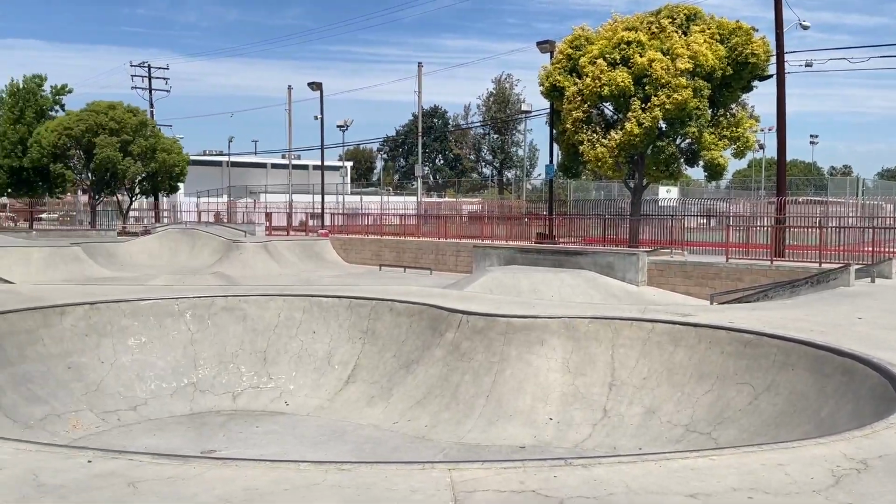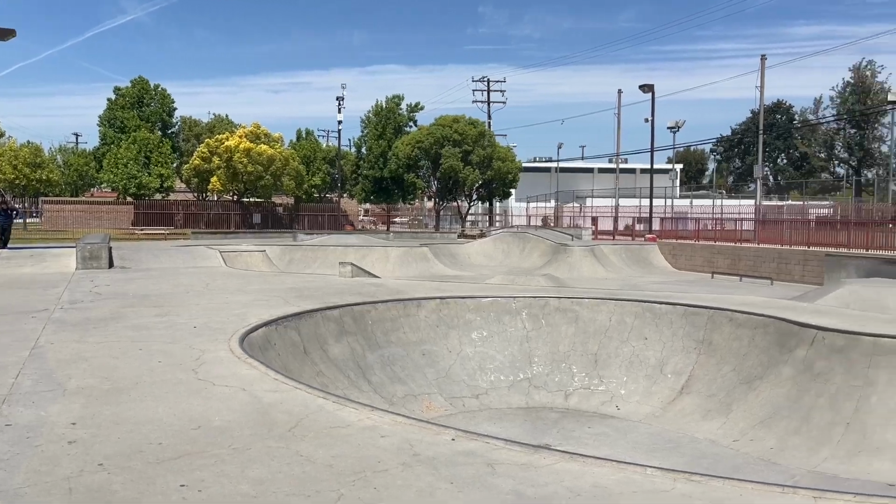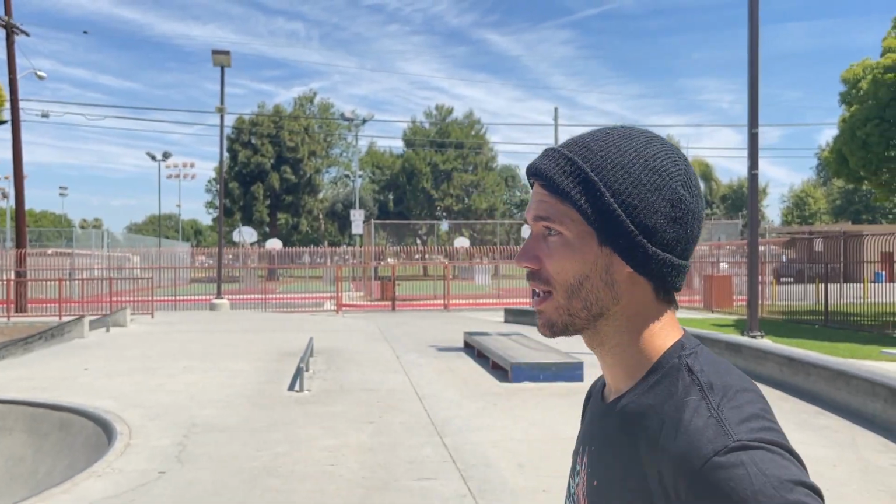Bell Gardens skate park. We're gonna do some skateboarding. We got all kinds of weird obstacles here. This is a park that was probably built early 2000s, back when they thought weird stuff was good. And I guess it is good, but it's different. Just looking out, you can see a lot of very gnarly things to skate. I don't know a better word for it.